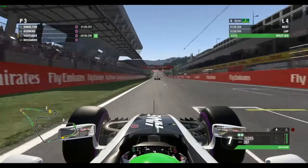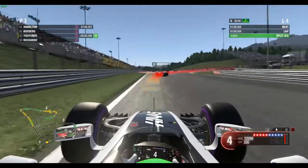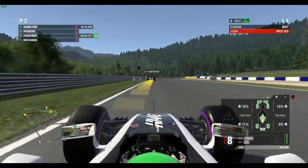It's a 109.554, a 100th improvement. So that's very consistent from us there in this qualifying session.